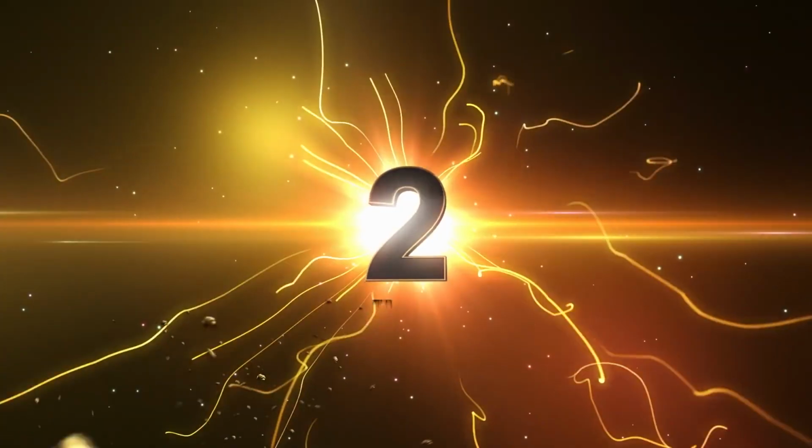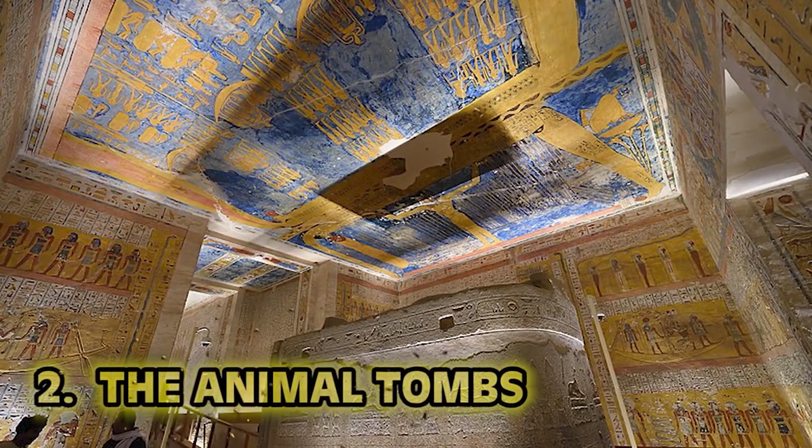Number 2, the animal tombs. This tomb was found, as you may have guessed, in the Valley of the Kings. You're getting good, nice. But this one doesn't sound like the rest. I mean, for starters, it's a number rather than a name. What in Elon Musk is happening here? Whose name was a number, huh?